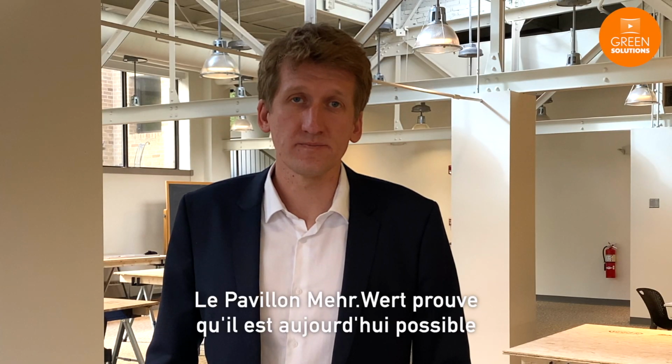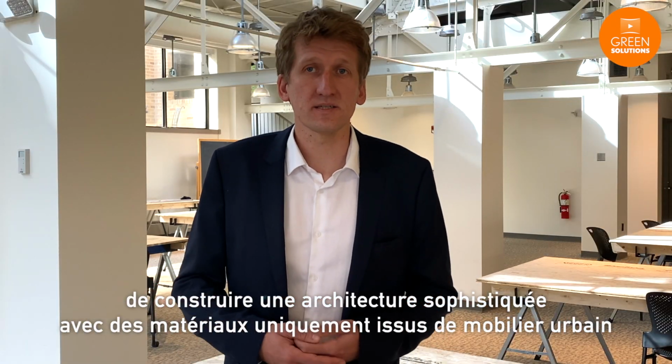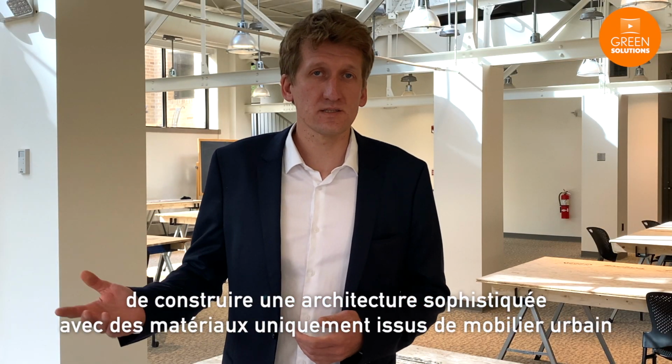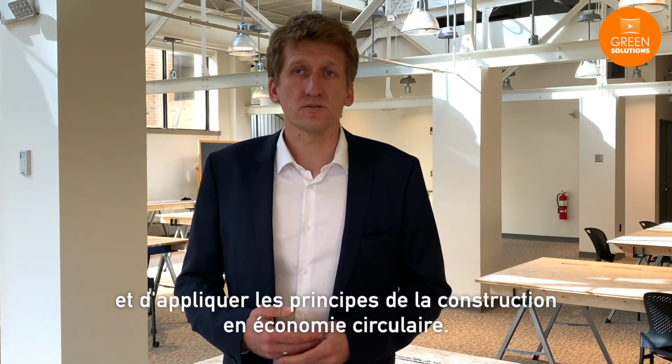The Mehr.WERT.Pavillon proves that it is already possible today to build sophisticated architecture entirely from materials out of the urban mine and to apply the principles of circular construction.